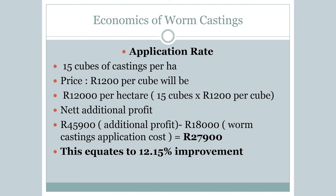Okay, so we want to put 15 cubic meters per hectare of vermicast, because we're putting in 20% in the root zone. So 20% is 15 cubes. The prices vary for vermicast per cube. So that will cost us 12,000 rand per hectare to put in 15 cubes. Sorry, that should be 18,000 rand per hectare. So we take the 45,900 rand additional income because we got 20% more crop, minus the 18,000, which gives us an improvement of 27,900 additional income. That gives us a 12.15% improvement in total.